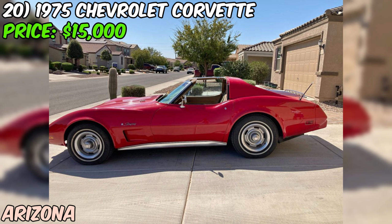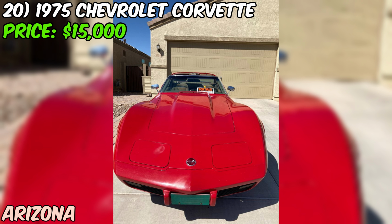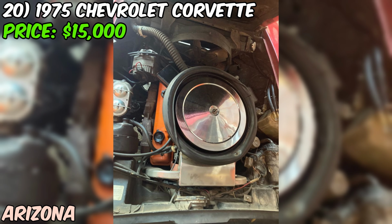The $15,000 asking price is negotiable, and considering the current classic car market, it's not unreasonable, though you'll need to budget for fixing up that interior. These C3 Corvettes are getting more popular, and they make great entry-level classics because parts are easy to find and they're relatively simple to work on.